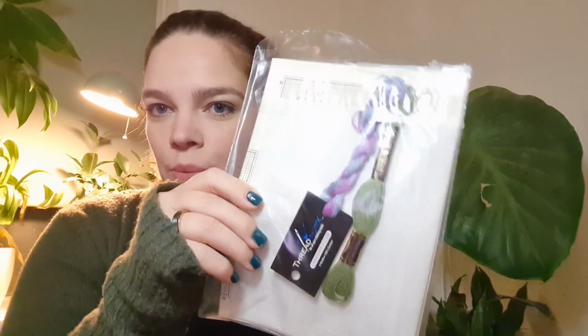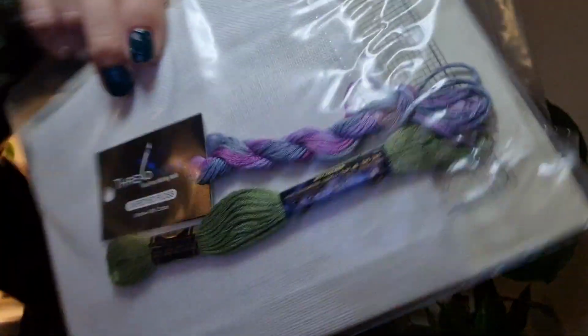This is a little kit with Threadworks and DMC. I never worked with Threadworks and I love the colors. So it's a pattern from Ink Circles and it was for the Handwerk Boutique 15 years in business. And I stitched this one before with other colors, but I will do it in this one too because I want one for every season with seasonal colors. So that's one.